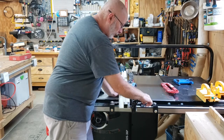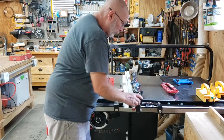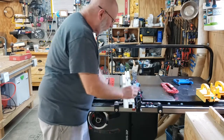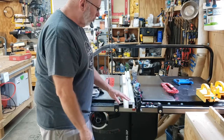So if I want the high mark at 6 inches, I set it at 6 inches and it cuts at 6. If I want the low mark at 6 inches, I set it at 6 inches, and now I'm 6 inches from my blade. Really works great. I love the way that it works. For the most part, I'm always at the high end of it. Perfect. I love the way it works.